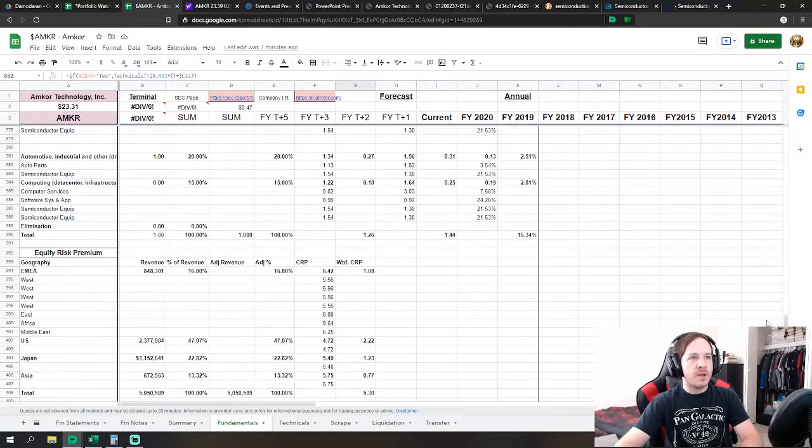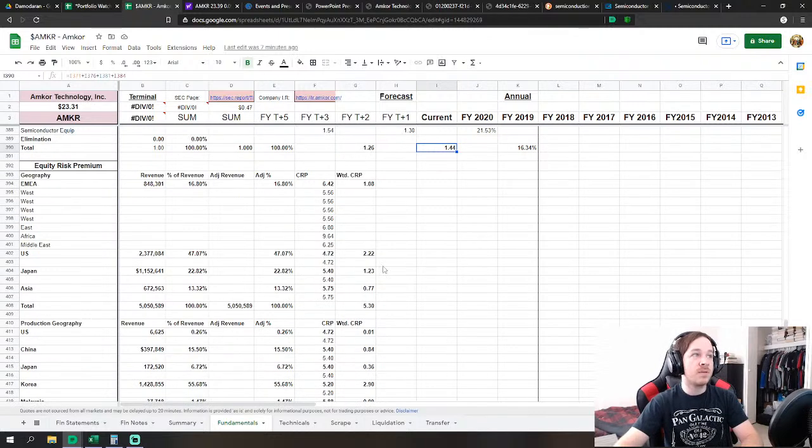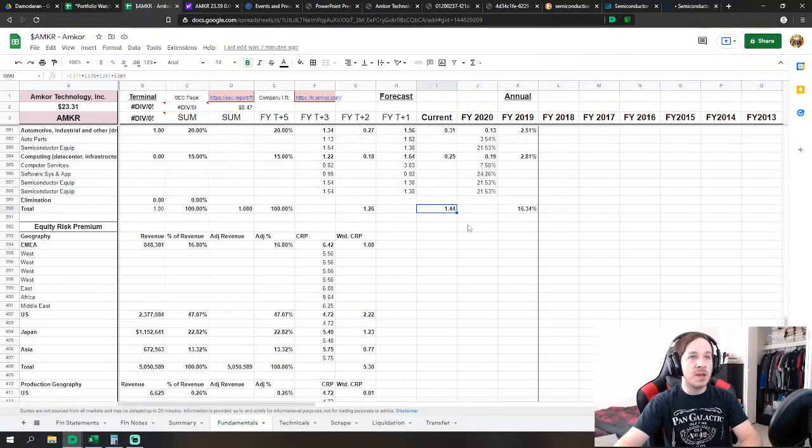Either way, they end up with a relatively high unlevered beta of 1.26, a sales to capital ratio also high at 1.44, and relatively high net margins of 16.34% for the industry as well. This is the semiconductor equipment industry in particular, an industry where you can see a high expected sales to capital ratio, partially because of the most recent year's performance, as well as net margins.